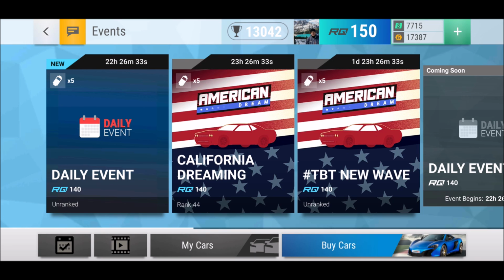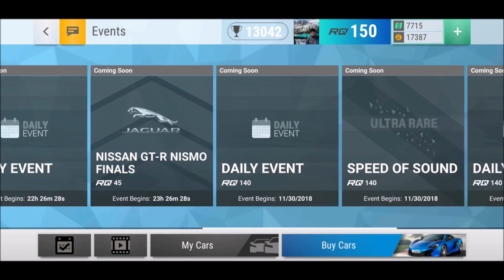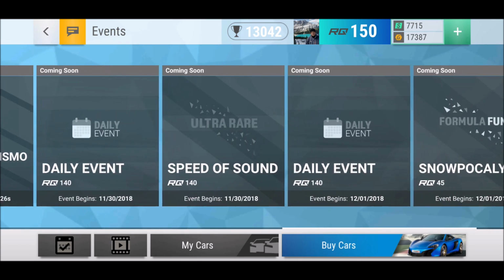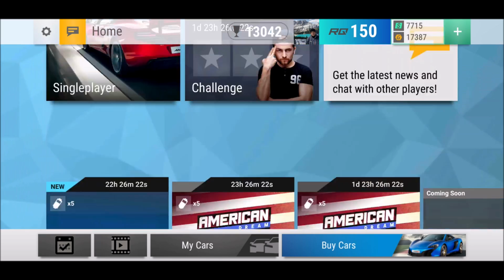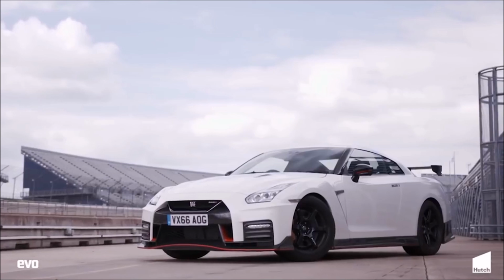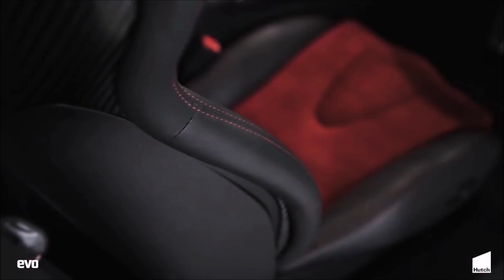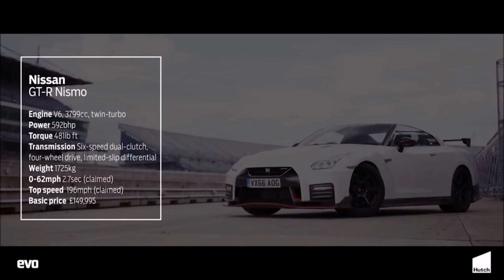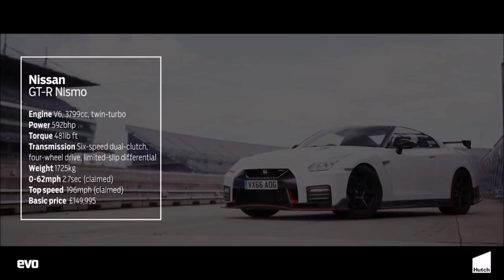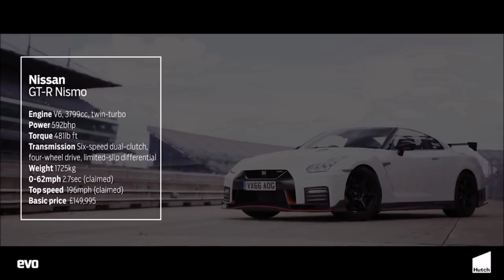And so, the NISSAN GTR. Let's have a quick look. Actually, as you can see, the NISSAN GTR NISMO finals is about to start. We have a snow apocalypse, kind of like this. However, let's have a look now. That is the NISSAN GTR NISMO, a beautiful car. I actually had a chance to drive it myself in Vegas this year, a few weeks ago. Very cool. But let's go back to the game now and see how it looks there.